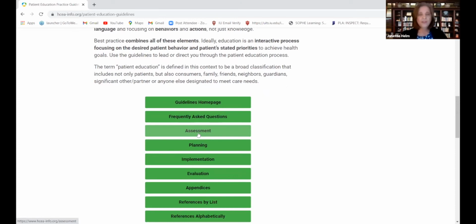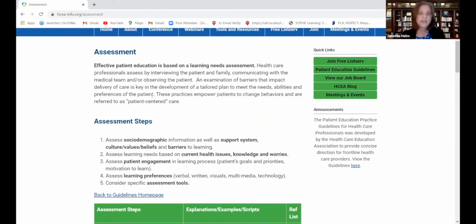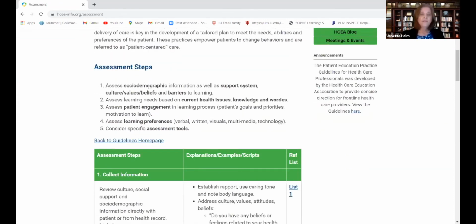And then the part that I will focus on is the assessment, planning, implementation, and evaluation, just to go over how it's laid out, what is included in these sections. So we'll open the assessment section. And you see, this is a consistent theme with the 4 elements of the process. We have a paragraph to describe what it is that we're talking about, how do we define assessment, and then we have the critical steps. Assessment has 5 steps, and you'll see that the remaining ones have 3 steps.